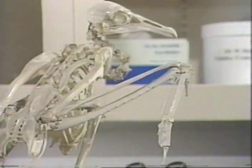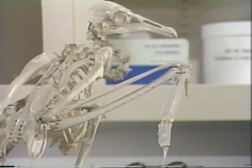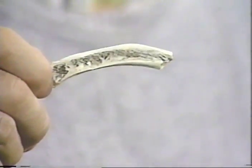This is the skeleton of a vulture, and it belongs to the Royal Ontario Museum. Take a closer look at this particular wing bone here. If we were to slice it long ways, we'd see that inside it's triangulated, just like a truss. In fact, the same thing applies to any large bird. And although this isn't the wing bone of a vulture, you can see the triangulation quite clearly.